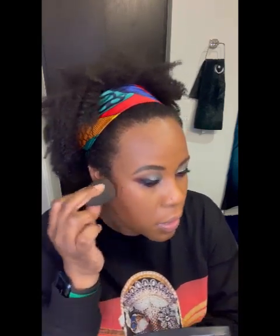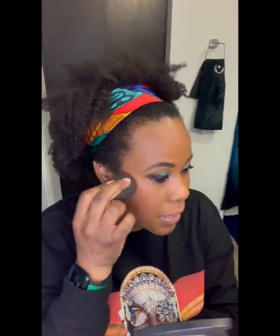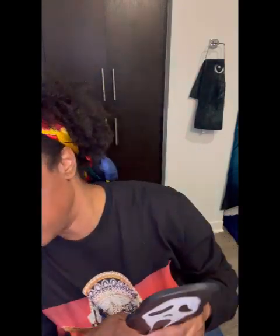I was trying to think, what kind of brush? I don't really have a liquid highlighter brush that I like to use for liquid highlighters. I haven't found that one yet. I feel like I've made it look patchy. Actually, I've got this one from Pat McGrath, and I've never actually used it. It's for highlighters. I just don't know if it's for powder or liquid. We're gonna find out now.